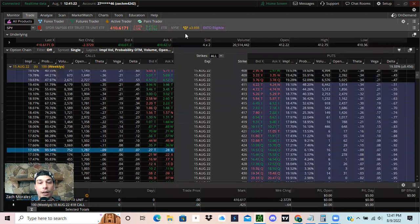All right. And another very important thing to note is going to be the implied volatility. So that's the percentage right here. When you look at the option contracts, that's the percentage of volatility that we could move to the upside or to the downside. And it's going to give you the actual dollar amount here, the number amount, it's 8.47. So it's saying that SPY could go up $8 to the upside or $8 to the downside.